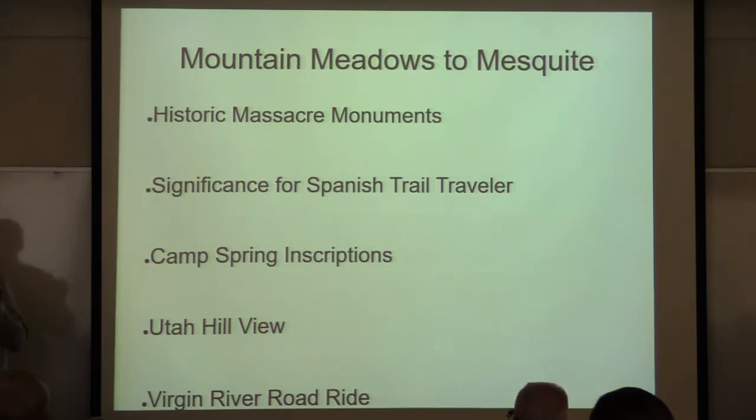And sometimes, we don't see it as often now, but I've seen Mountain Meadows just look absolutely spectacularly beautiful with green grass. It should be this year with all the rain. We should have a beautiful view of Mountain Meadows. That's what I think of when I think of Mountain Meadows.